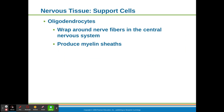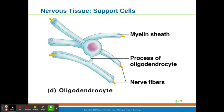Now, next we have our oligodendrocytes. The oligodendrocytes will wrap around nerve fibers in the central nervous system and produce myelin sheaths. Now, we'll talk in more detail about myelin later. But you can see right here we have this continuous wrapping, so to say, around the nerve fibers, and then we'll have an oligodendrocyte being located between many of them with what's called a process connecting the cell body to the individual neurons.